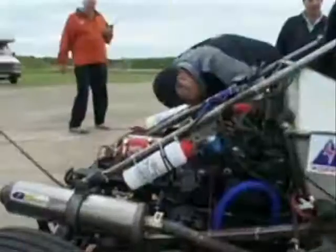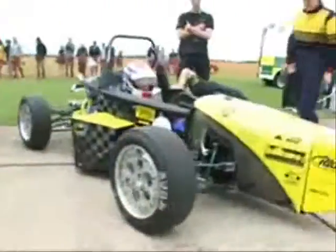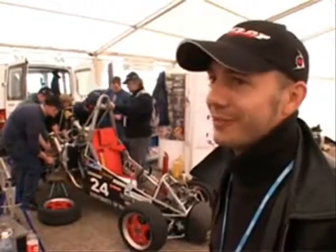Yeah, the whole Formula Student experience, it has been really exciting. It's been very, very hard work. Interesting, technical, it's been a challenge. Amazing, fantastic. A lot of excitement, a lot of relief. It is brilliant fun. Good experience for all of us.